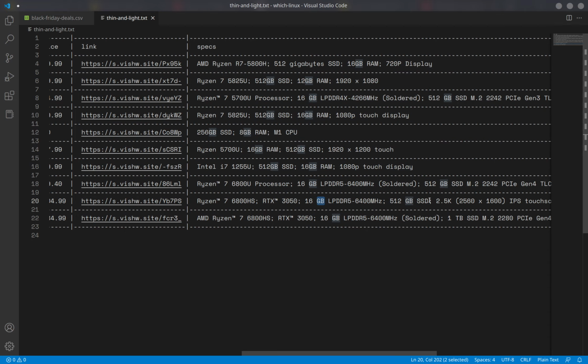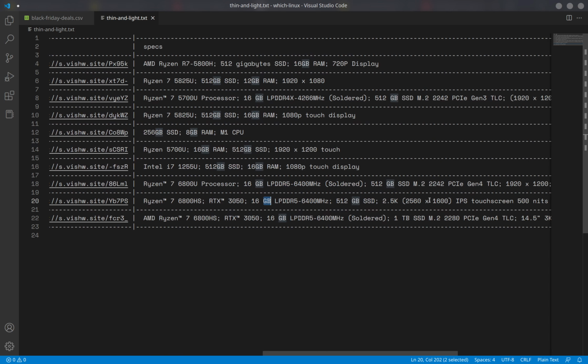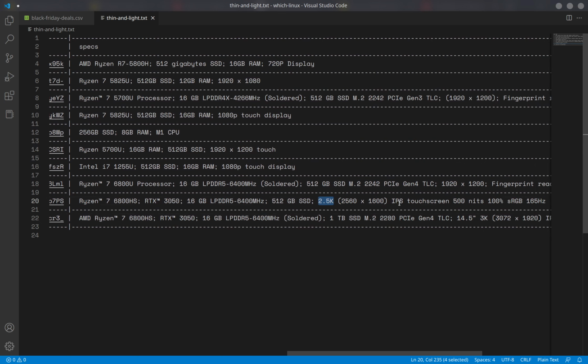And then there is another crazy thing happening with this laptop. I was literally wishing for the last 2 to 3 years that manufacturers would give high refresh rate touch screens on the ultrabook side, just like they do with the gaming laptops, but gaming laptops come with anti-glare displays. So this is a 2.5K, so that's more than 1440p, IPS touchscreen, and this is the brightest screen on the list. It's 500 nits.